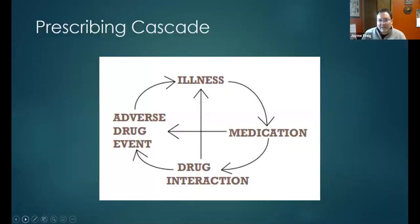A way of viewing it is on this slide, where a medication causes an adverse drug event, which then is misidentified as an illness, which results in another medication being prescribed, which then leads to potentially a drug interaction with that original medication, or another adverse drug event, which then gets us in this cycle again, where we are prescribing just to treat medication side effects. The cascade begins when, instead of changing the medication causing the adverse event, so instead of treating it at the root, we add another medication to treat the symptoms. We're avoiding that baseline cause.